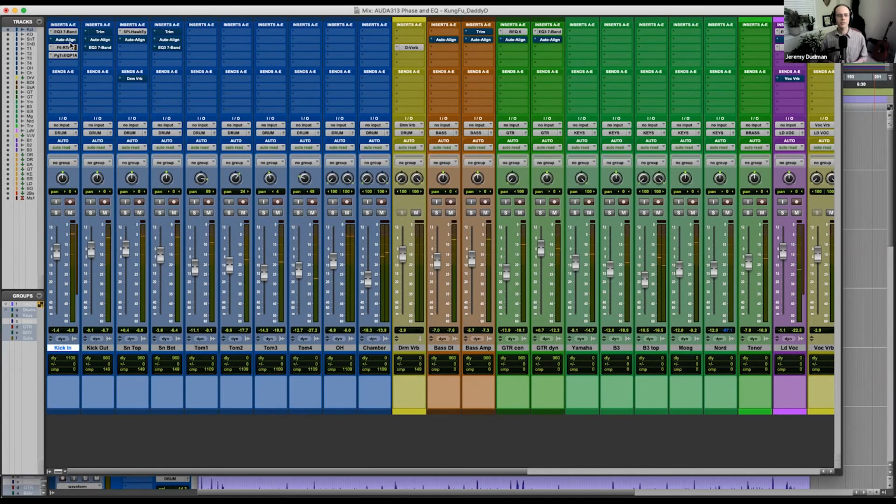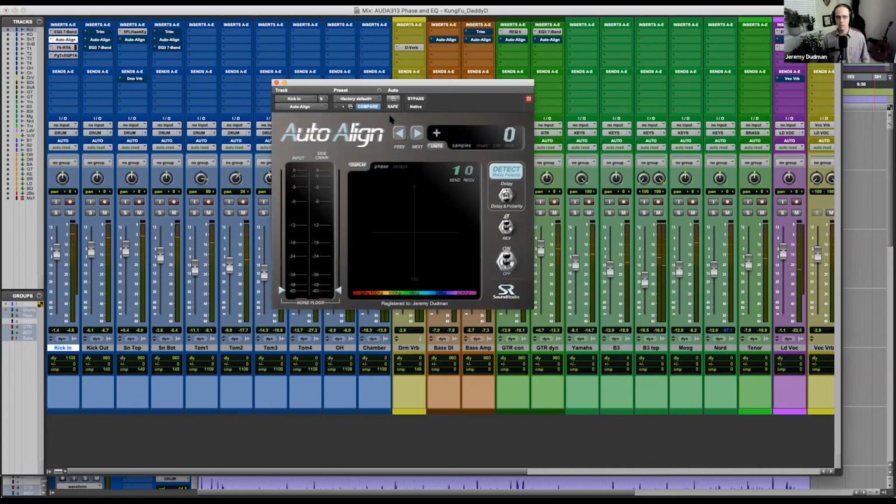That's kind of the first thing that we might think about. We can just nudge the waveforms over. And then also I want to mention cool tools like auto align. I use auto align. There's tons of plugins out there now. I think it's pretty popular.